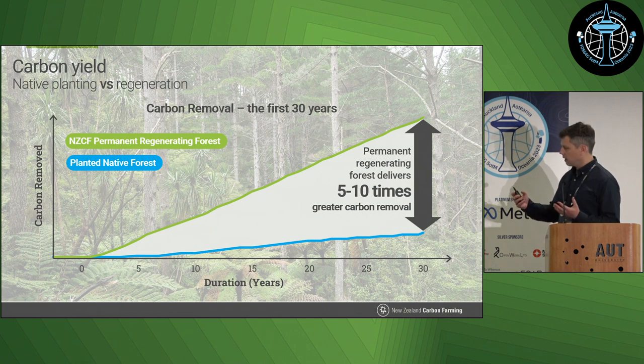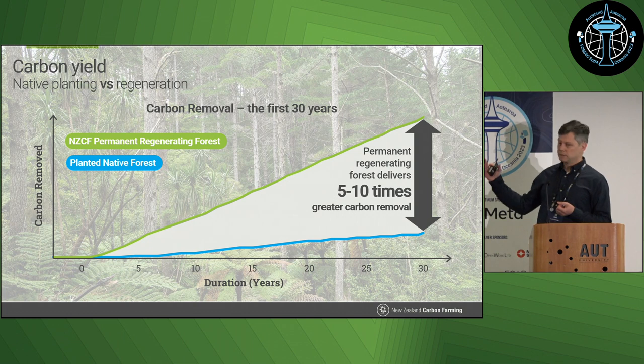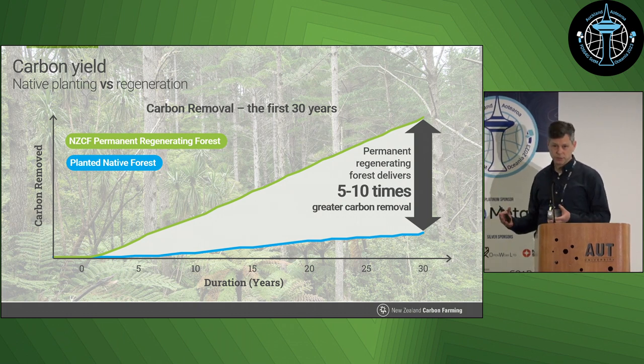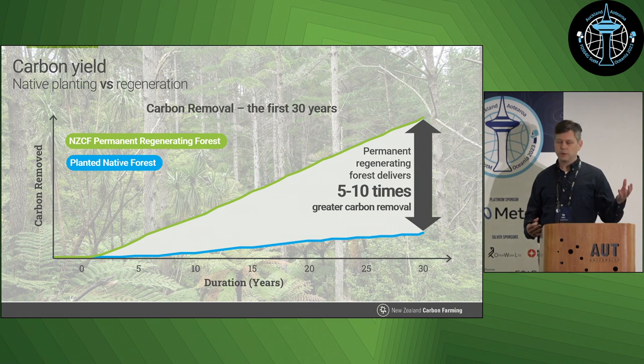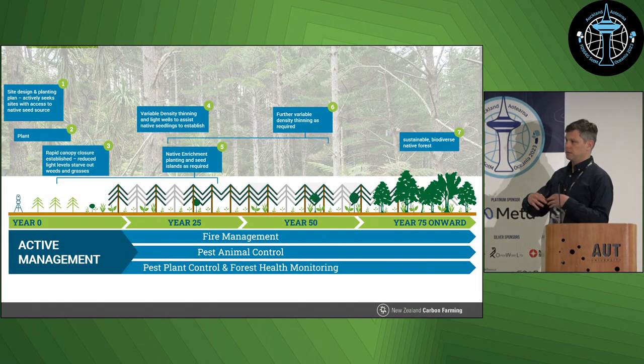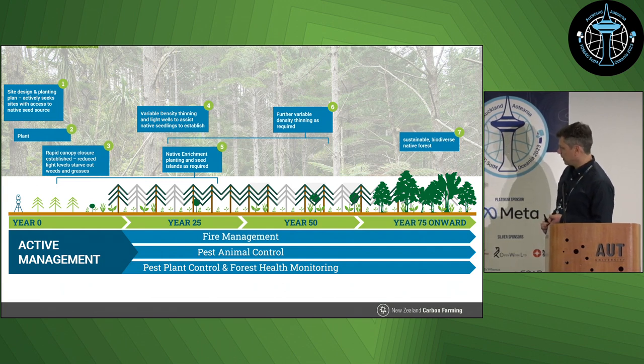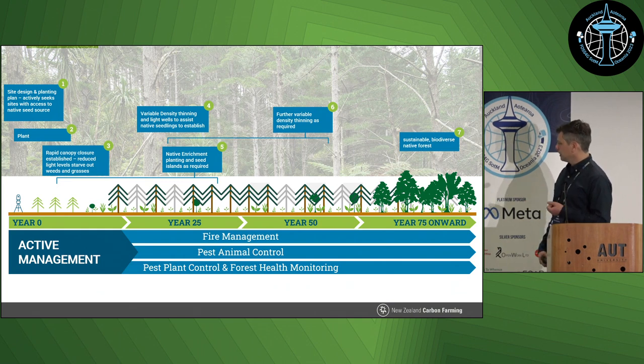How we do that, and why we don't plant natives straight into the ground. Planting pine trees as a cover crop, a nurse crop, allows us to deliver 5 to 10 times more carbon sequestration, and we register those trees in the ETS, which generates carbon credits, which gives us the funding to manage that estate. So we do all the other things that we do, which is important to create this biodiverse estate. Pest management: we run the biggest private pest control program in the country. And pest plant and forest health monitoring as well.